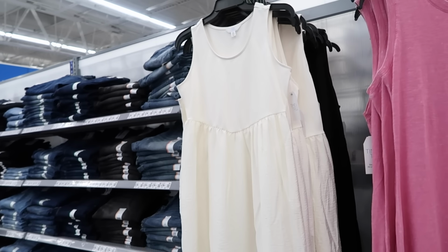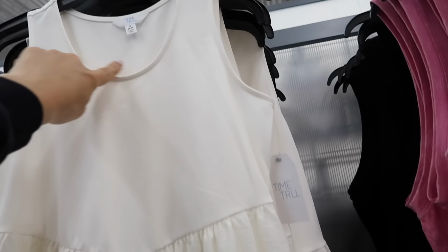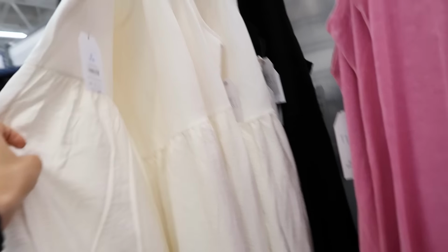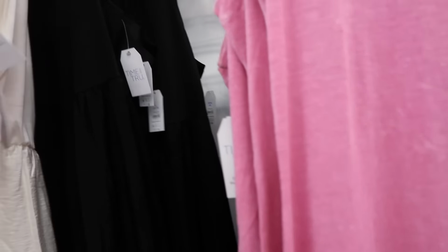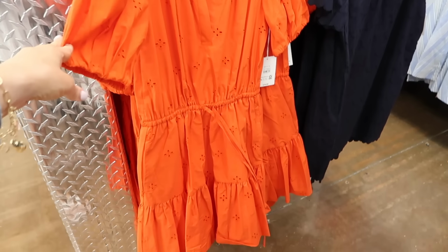Are these dresses from Time & Tru? This is a huge designer look for less. It has the ponte knit top, thicker strap, scoop neckline. The bottom is a nice flowy skirt. It has the V, and then that seam fit through the back, comes in ivory, also in black, and they're $17.98.